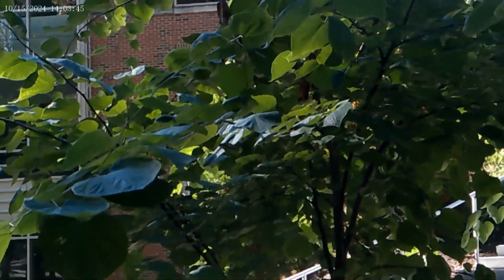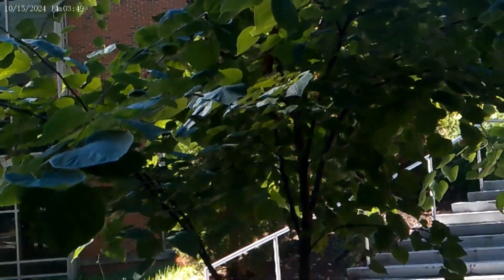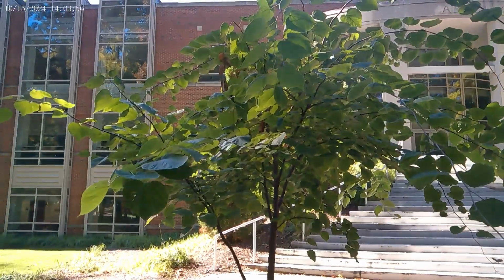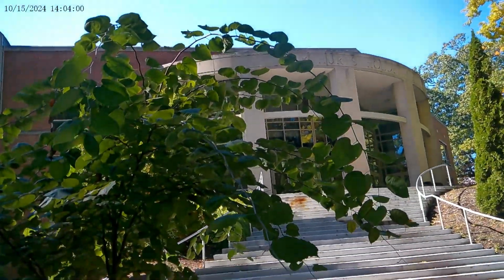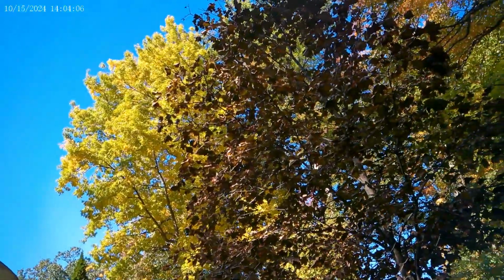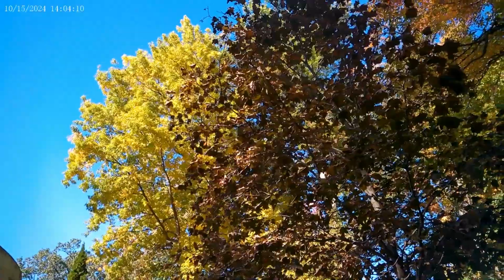So this tree here is an eastern redbud tree? Yeah. Eastern redbud tree, which I have never heard of such a plant, tree, animal, anything. But that's what that is, eastern redbud, which is cool. And there's some of the fall colors, the yellow tree. The light yellow one, that was really pretty.